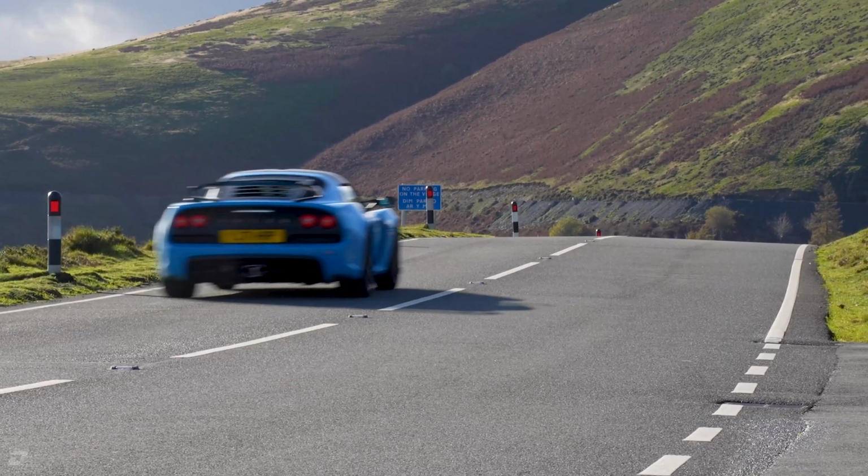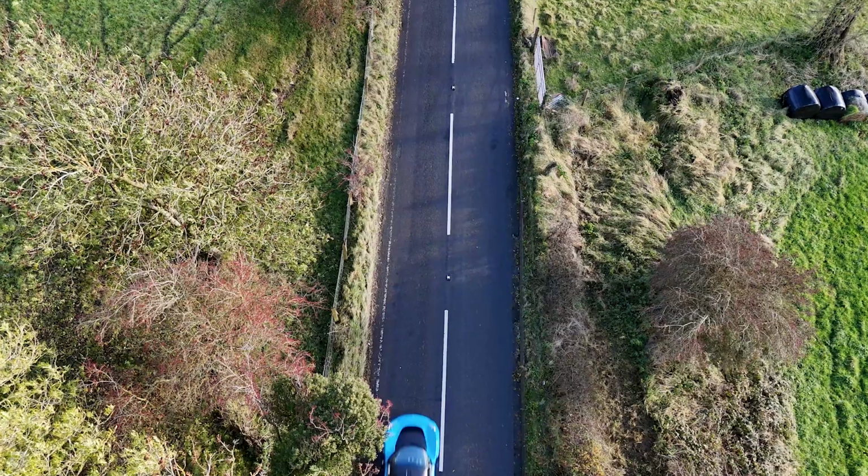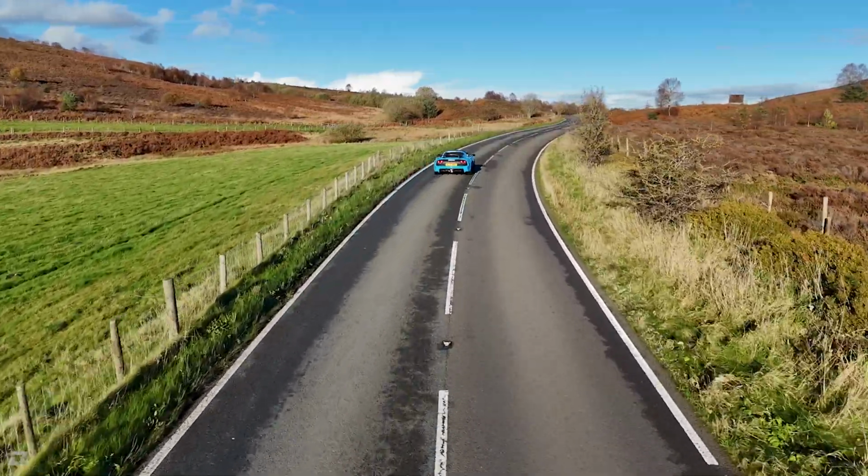What have Lotus done here? Oh my god! You get 350 horsepower, 400 newton meters of torque, and it'll carry on all the way to 174 miles per hour. This is like a go-kart on drugs. My god, this is good. So raw. Just listen to that.